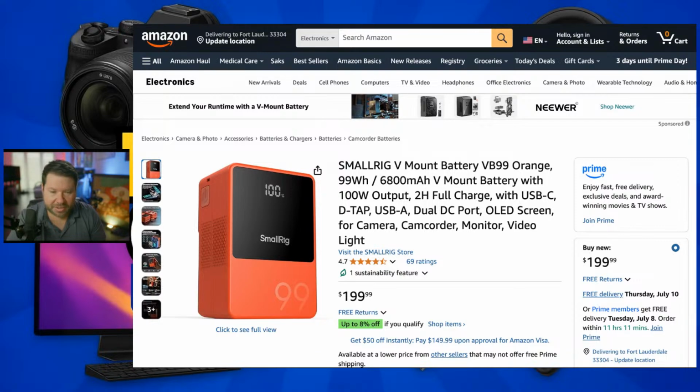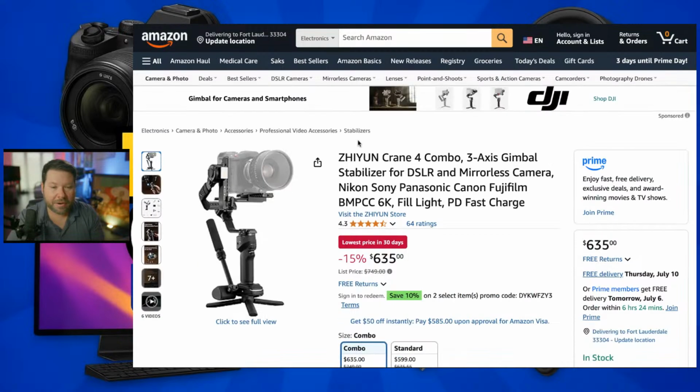Next one is going to be from Zhiyun. Now, Zhiyun is working with me on a video about their, it's really actually not about their Crane 4. It's really in partnership for a Surrey video I have coming out, and I'm using their gimbal as the gimbal with the Blackmagic and the Surrey, especially because you can use a follow focus and this gimbal has a crazy payload. So the Crane 4 is going to be on sale.